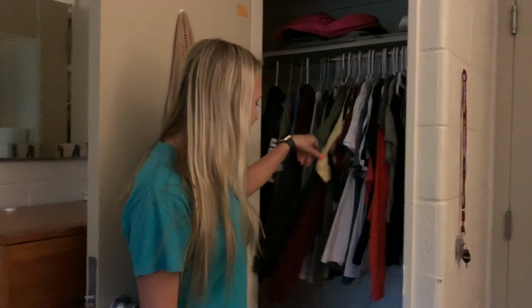Okay, we're gonna start with my side. So this is my closet. When we first came here, I only had 5 shirts. Haley kind of put some in there, I took some home. There's not much in there, it's not really important.